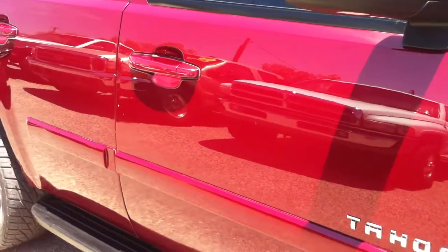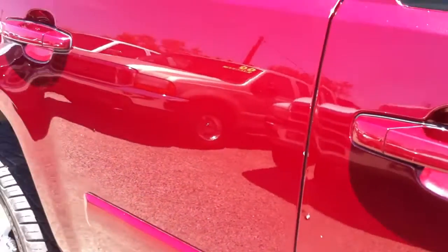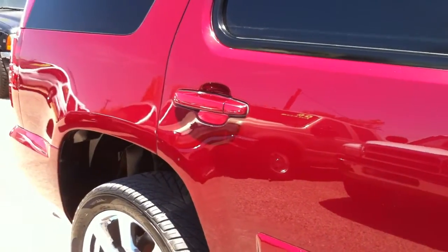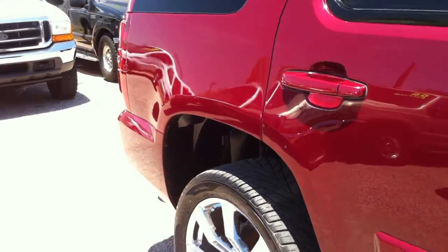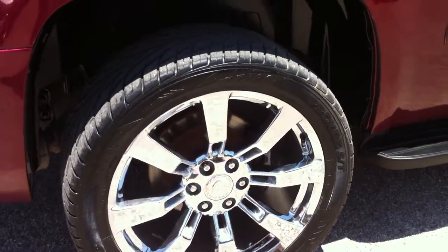The painter was pretty good. He just didn't do the best finishing work. There's some chip here and chip here. He didn't buff everything out all the way. It's just, I don't know. For what you're going to pay for the vehicle, it's not going to matter to you, and if it does, you should go probably buy a brand new one.